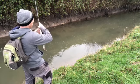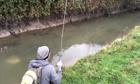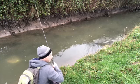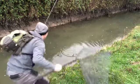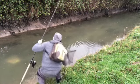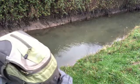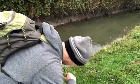Okay, some fish on straight away. Much better fish. Not going to be huge. As you can see, he's ploughing around. I think it's a big rudd, by the way it's going. Yeah, it's a rudd. Is it a natter? Yeah, it's a natter. See, this is a bit better. Nice rudd. Look at him. There we go. The best fish so far.